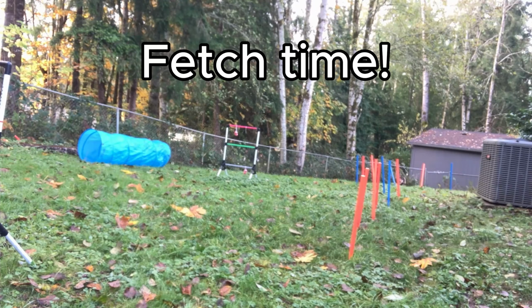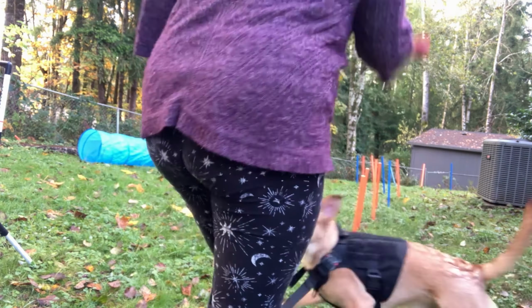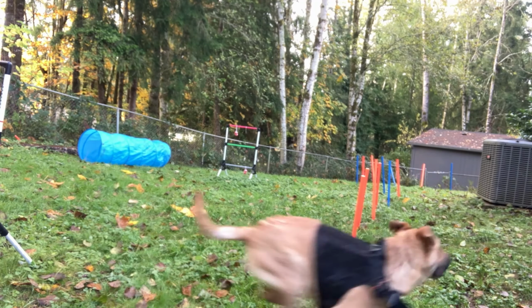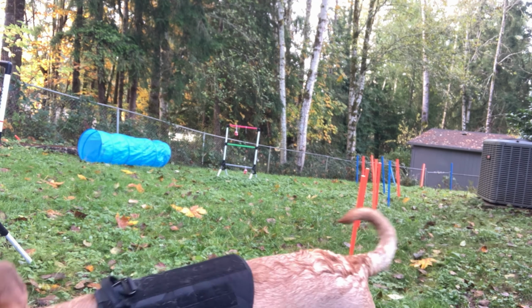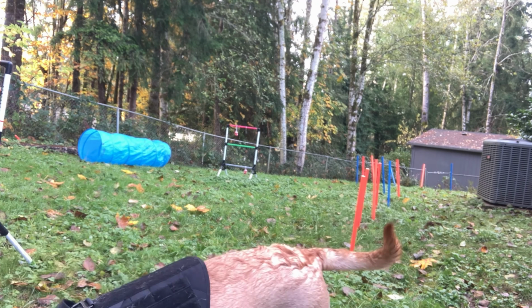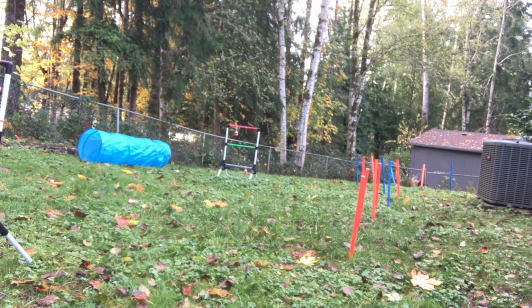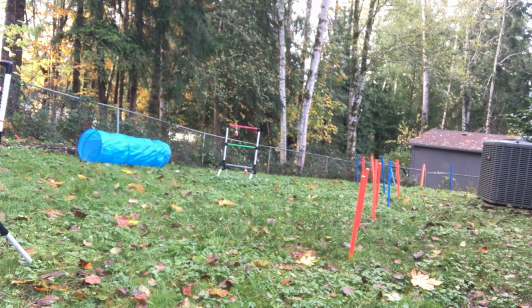He loves to play fetch. I don't always have his harness on him, but some days I do if we just got done with a walk or just got done with that training right then. And fetch will go on for quite a while to get out some energy. He's so fast. Look at him go. There he goes.